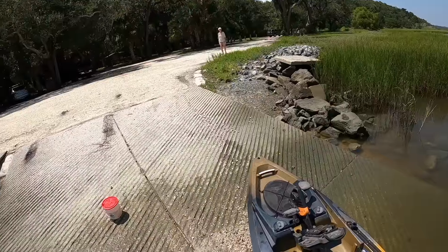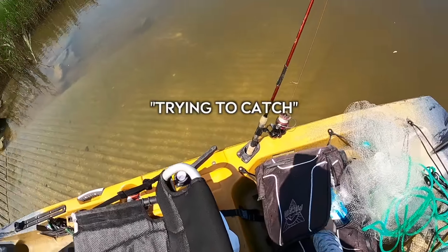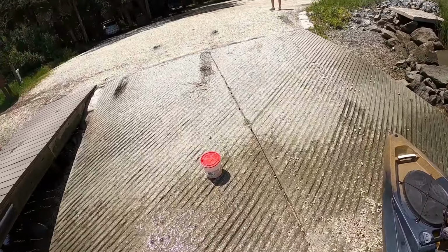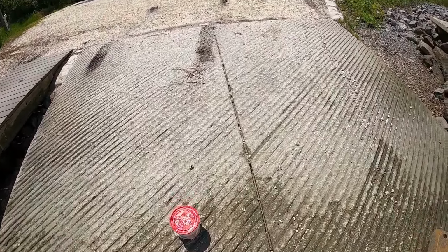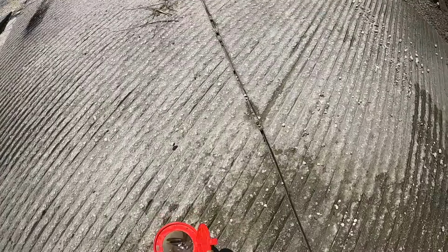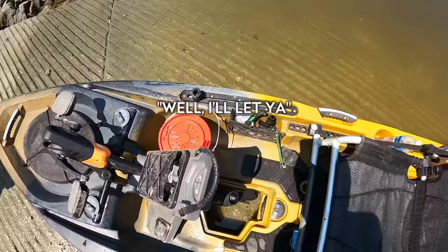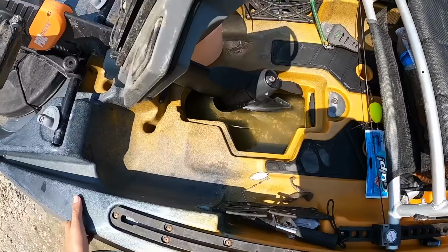Hey, how's it going? Good. Are you trying to get bait, or are you trying to get supper? Yeah, I caught some mullet in my old bucket here. What did you got? Mullet? A mullet, okay. Yeah, a little finger mullet. Yeah. Just cast that at some. Is this a kayak? Yep. Well, I'll let you get this. Hey, thanks.